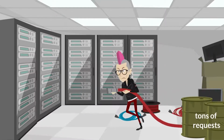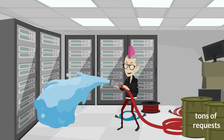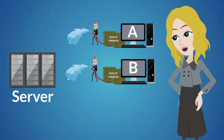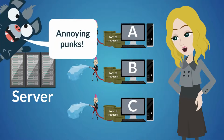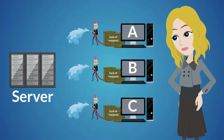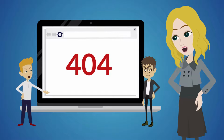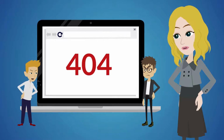In a denial of service attack, a cyberpunk will flood a server with service requests. In a distributed or DDoS attack, several cyberpunks using different computers flood the server with requests. This leads to websites and online services being inaccessible for normal visitors.